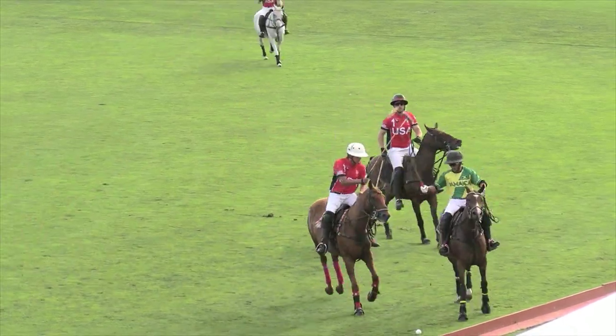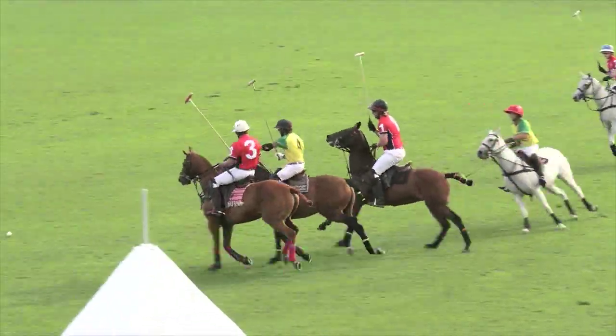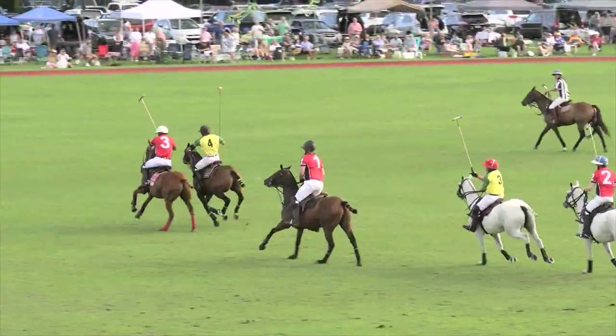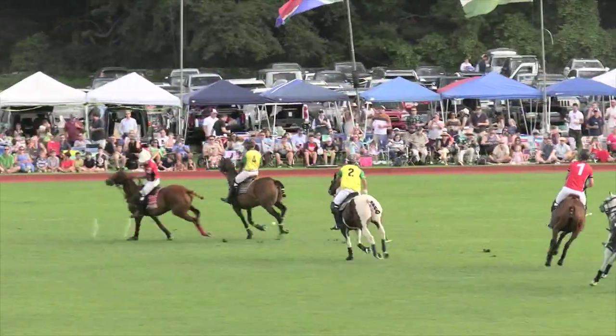Shane Chin coming onto it. Dan Keating looking to get the ball. Shane does well. Look at that from Shane. Brings it in the back of Dan. Gives himself a little space. Dan riding him off. Shane trying to get the ball up the field. Cameron Waits coming in behind Shane.